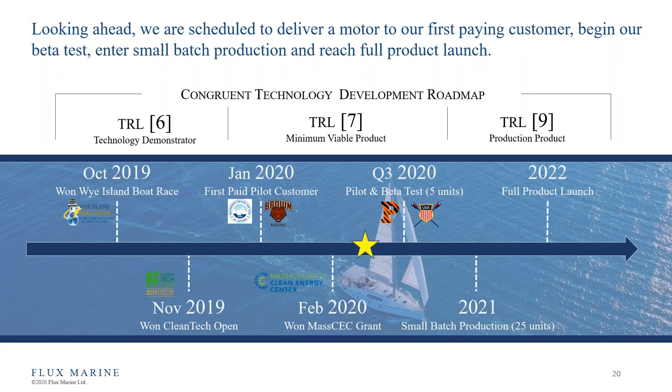We secured our first paid pilot customer, the East Bay Sailing Foundation, a group in Bristol, Rhode Island, that is building an all-electric coaching boat for a Brown University sailing team. This is in conjunction with 11th Hour Racing and their mission to create more sustainable solutions on the marine side. We're scheduled to deliver that motor as soon as the pandemic begins to ease up. We expect to do a pilot and beta test at the end of this year with Princeton University and the U.S. National Rowing Team for their coaching boats. In 2021, our focus is to move to small batch production and a goal product launch in 2022. Looking at the next slide.